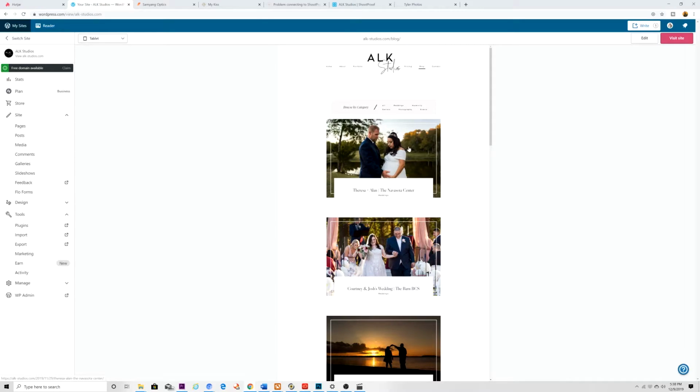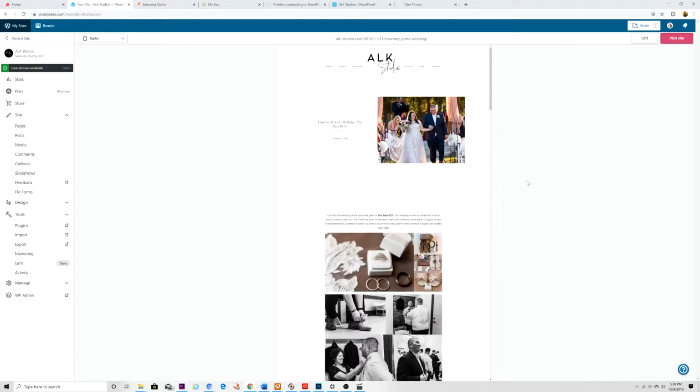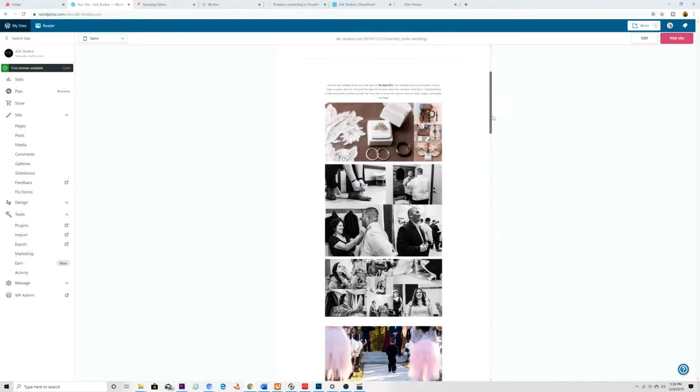So right now I'm taking you onto my website. I just want to show you how I use it, because like I said, I use it for my blog. So I want to show you how I lay out everything and how it looks. We're going to click on the wedding right here. As you can see, these are my Blog Stomp collages that I made.